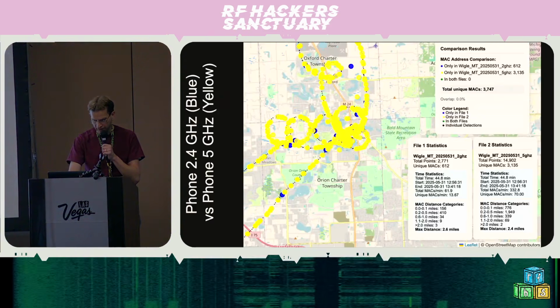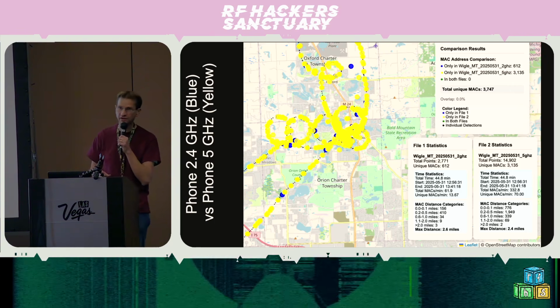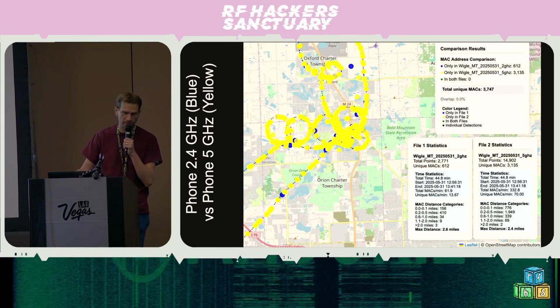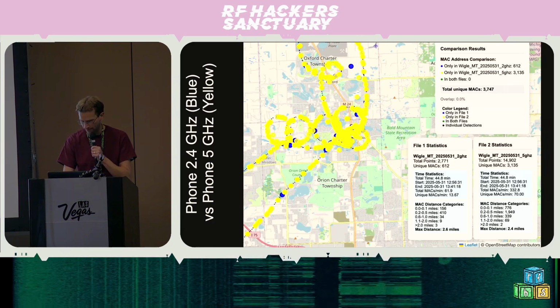And so I went and checked and separated out the 2.4 gigahertz and the 5 gigahertz, and realized I was collecting about 5 times as many access points on 5 gigahertz. So wow, there's a lot of 5 gigahertz out there, because I was thinking 2.4 gigahertz should be enough for anybody, but apparently I wasn't right about that.